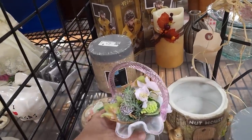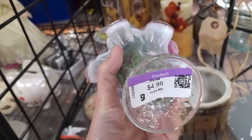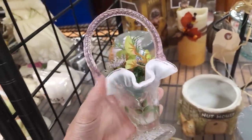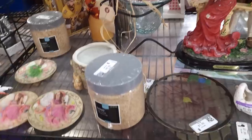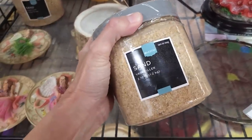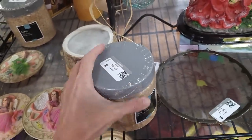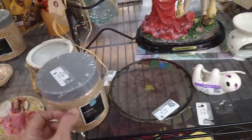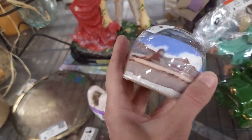Will we end up with anything in the cart? I think we will, because I just found a piece of Fenton for $4.99. Yes, there we go. All right, well, that makes me feel better. Sand vase filler. I wonder what that retails for. I feel like I could use that for one of my projects, but you don't want to get it unless it's like an incredible deal.